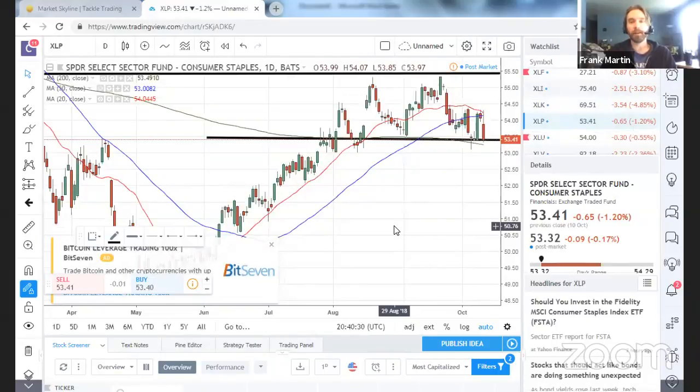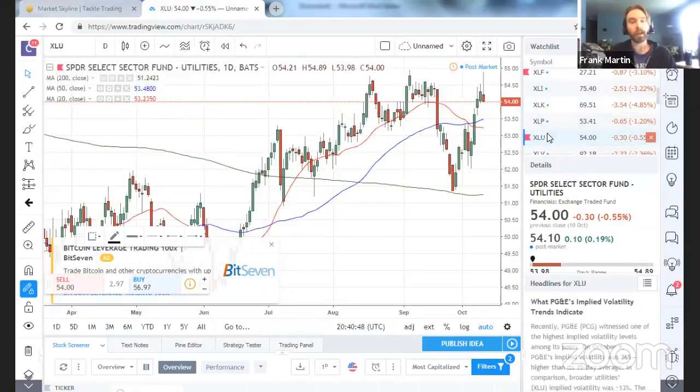You have to give the staple sector some respect today for being one of the few areas that did hold some support. So I'm not going to bet on that happening necessarily, but I do like that as a potential area that's not so extended to the downside if we do in fact break through that support.